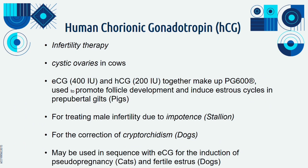HCG is used for the treatment of cystic ovaries in cows by luteinizing the cystic structures to form a corpus luteum. The corpus luteum either regresses naturally or can be induced to regress with prostaglandin F2 alpha analogs. Treatment recommendations are either HCG 5,000 IU IV or 10,000 IU IM. Most cows respond with the establishment of an estrous cycle within 3 to 4 weeks.